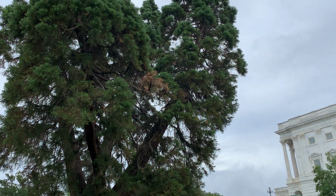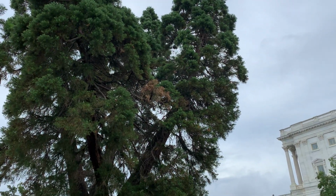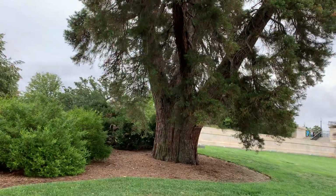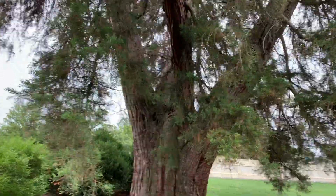Thankfully, as it has a smaller range, and they're just so big, it was spared from logging a lot more than coast redwood, of which 90% of the original old growth forests have sadly been logged, and a lot less so for this species.